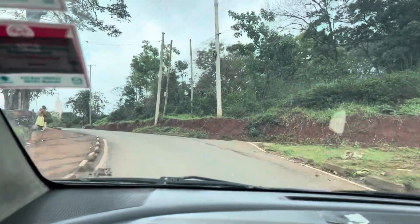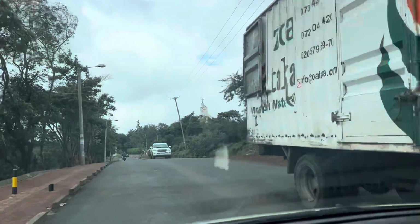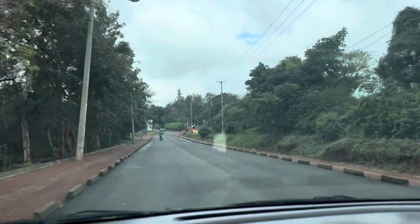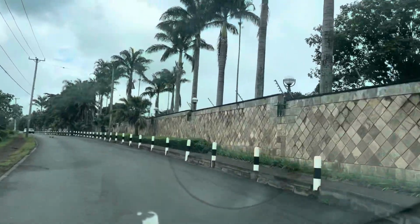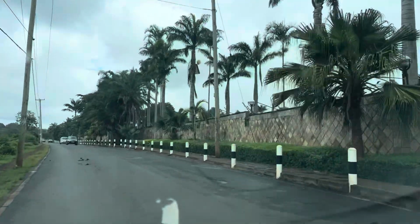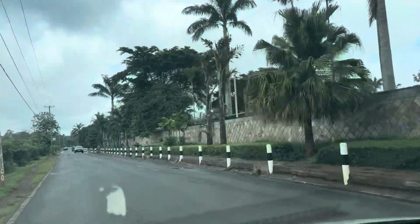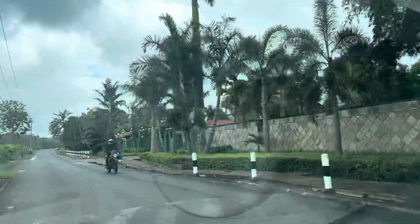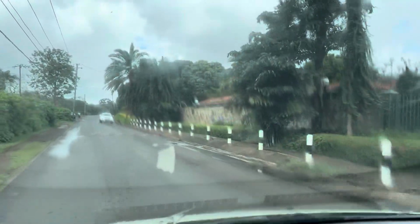Right now we are joining Kirawa Road, just off Red Hill Road. Kirawa Road is going into the leafy suburbs of Kitisuru Estate. Along this road is where you'll find some posh estates, very, very high-end homes. We have Kihingo Estate here. Very, very expensive homes. I think it's called Kihingo Village. You will see the name, it's just written there on the gate, ahead of us.